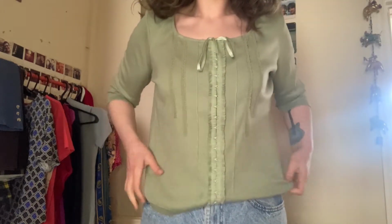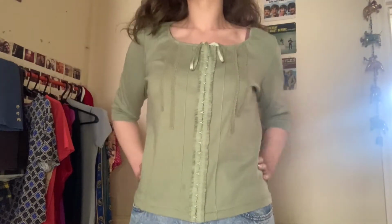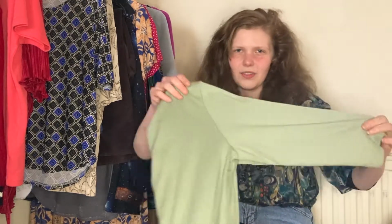I kind of hate the ribbon at the top. I honestly might cut that off. That's a bit much for me. Honestly, this whole top's a bit out of my comfort zone, but we can venture out of the box. We don't have to stay in our comfort zones.